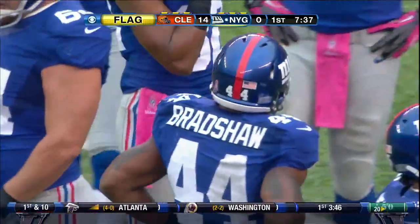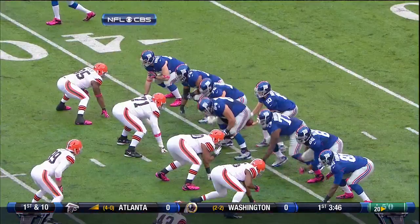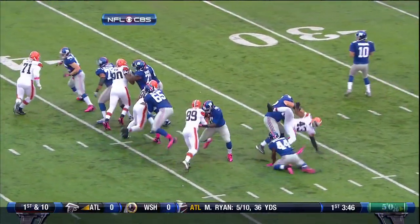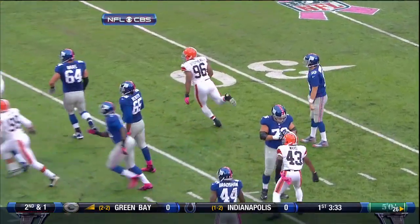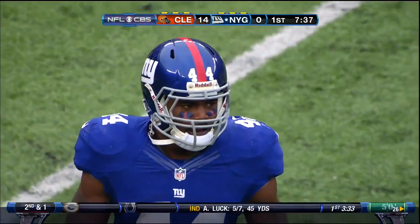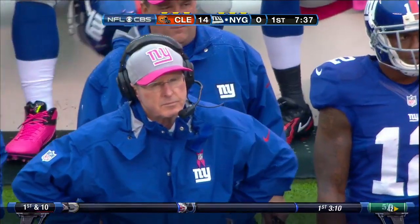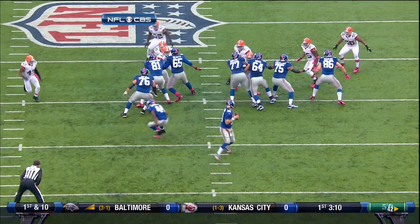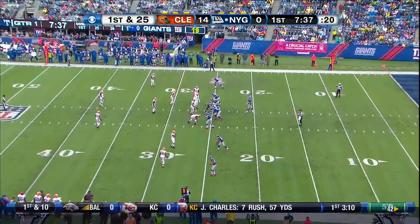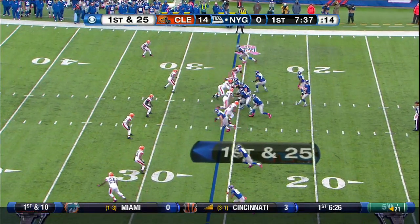Well, they're calling Ahmad Bradshaw. I think Chris Snee was the guard that was also involved in this. Watch at the bottom of your screen. That's Ward coming on the blitz. I know Snee is to the inside, but you are allowed to block below the waist in that situation. That's a tough call. He would have to be determined to have been engaged, and I don't think that he was engaged. Snee doesn't even see him. Now, from that angle, are both of them in contact at the same time with T.J. Ward? Yes. That penalty is almost unavoidable if you're the Giants.